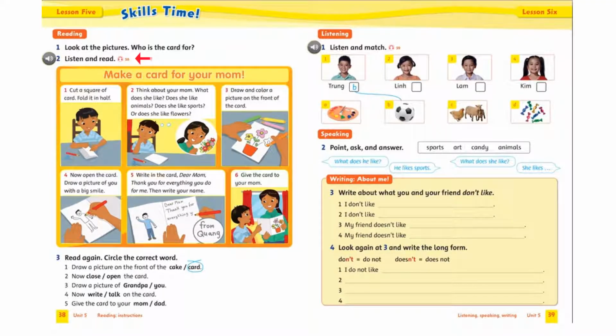Listening 58. Listen and read. Make a card for your mom. 1. Cut a square of card. Fold it in half. 2. Think about your mom. What does she like? Does she like animals? Does she like sports? Or does she like flowers? 3. Draw and color a picture on the front of the card. 4. Now open the card. Draw a picture of you with a big smile. 5. Write in the card, "Dear Mom, thank you for everything you do for me." Then write your name. 6. Give the card to your mom.